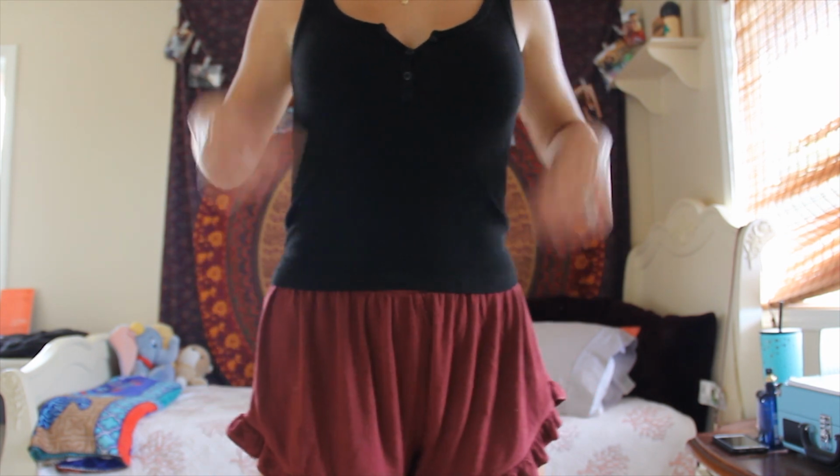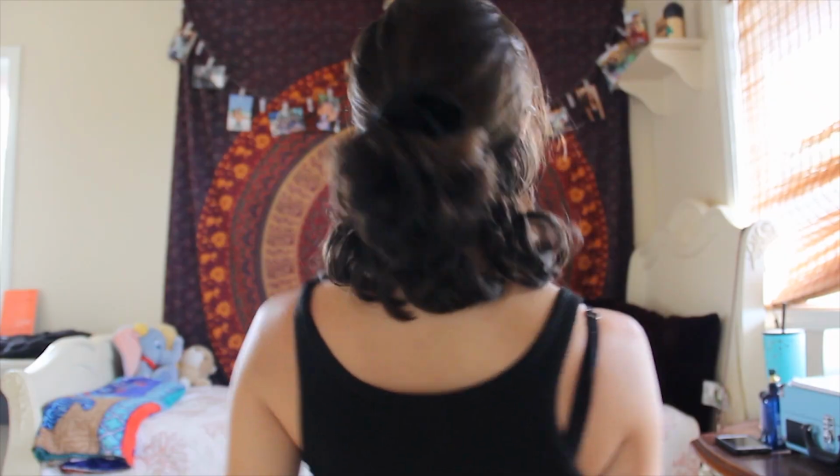It's just these really cute burgundy ruffle shorts that go good with pretty much anything, and then a simple black tank top that I wear almost every day. And then I just have my hair tied up in this half up, half down do.